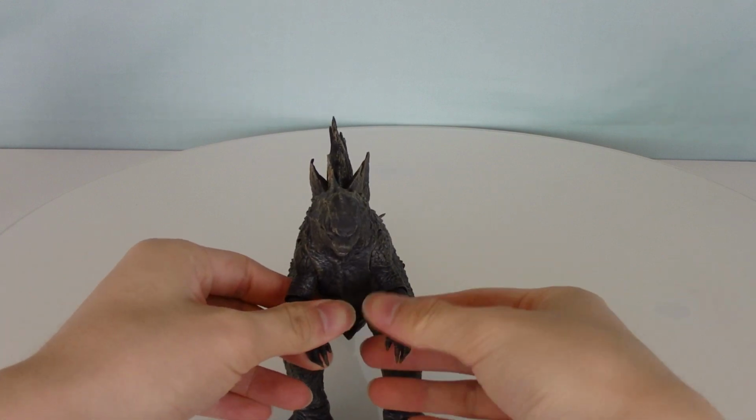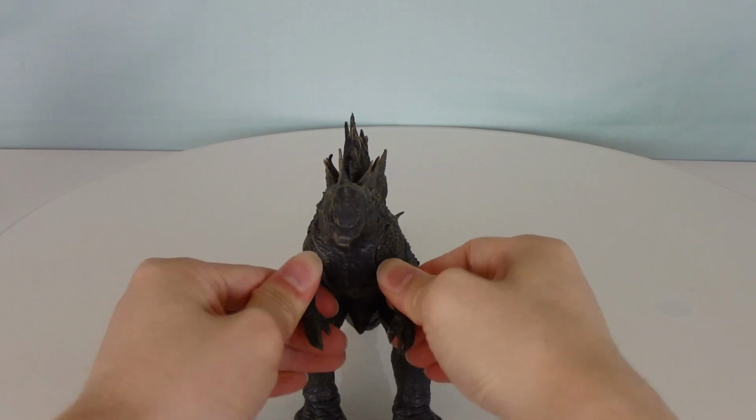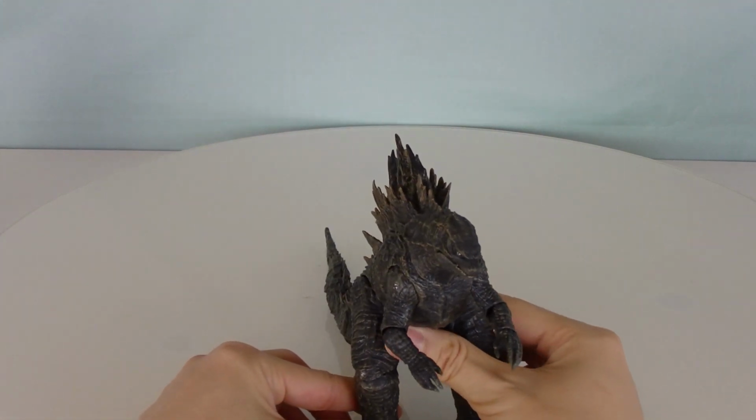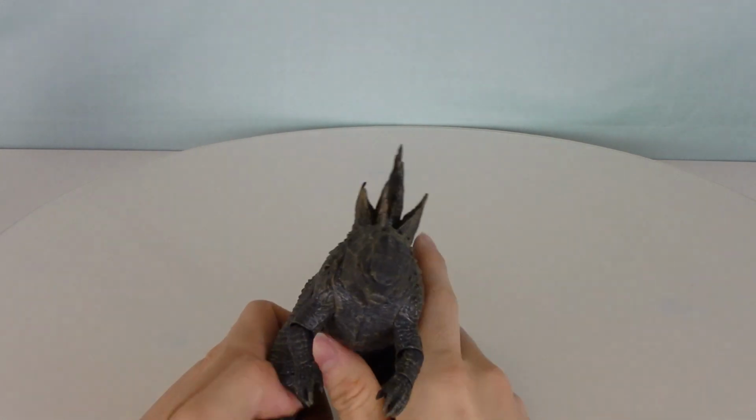Articulation in the arms is sort of limited because again it's pretty stiff, but you can move the wrist and the hands pretty easily, so that's pretty nice.